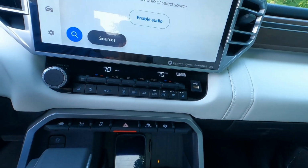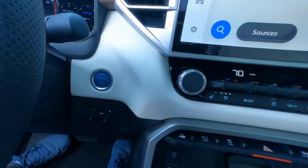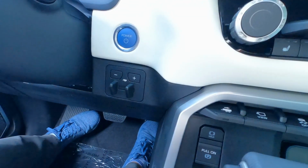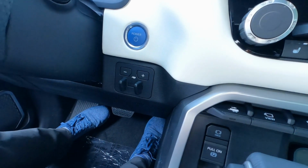Wanted to show you, I'm just going to move the seat ahead a little bit. Push button start. Here's your trailer controls down here as well. Let me see if I can throw a little light down there. Hopefully you can see that.